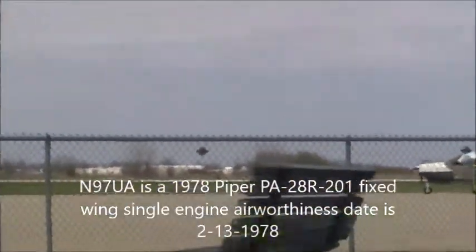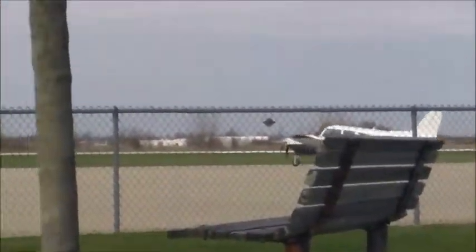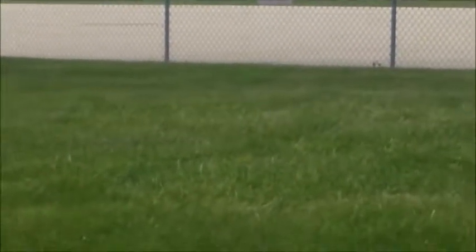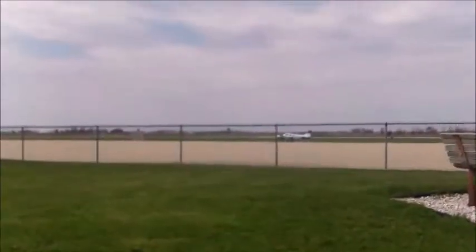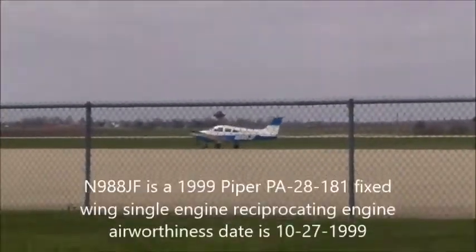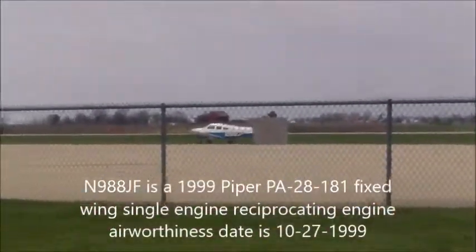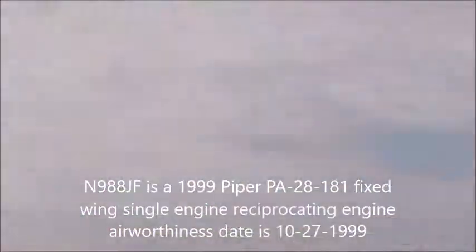N97UA. That's N97UA. It's the tail number. We learned about so many aircraft today. It's going crazy. So yeah. N988JF. Oh man, there's another aircraft. I see another aircraft.